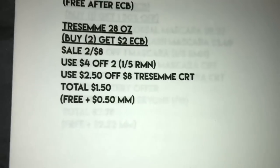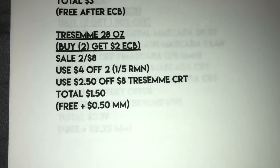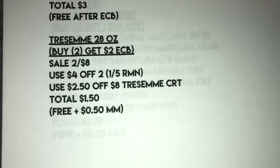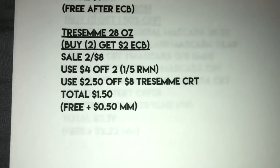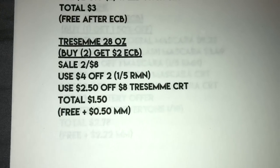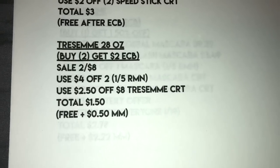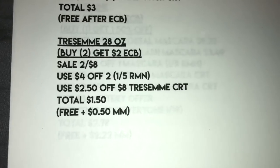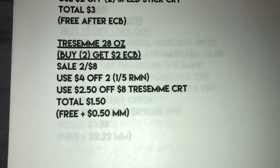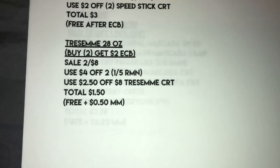Okay, so the next deal is going to be on Tresemme 28-ounce. They're going to be on a great promotion for buy 2, get a $2 extra buck. And they're going to be on sale 2 for $8. So we're going to use the 4 for 2 coupon from our 15 RMN. And I have a $2.50 off 8 Tresemme CRT. So the total works out to $1.50, but you're going to get back a $2 extra buck. So it works out to be free plus a 50-cent moneymaker. And the coupons are right here.